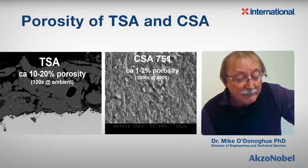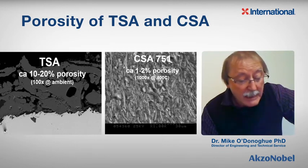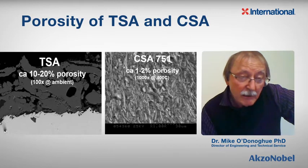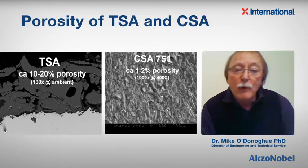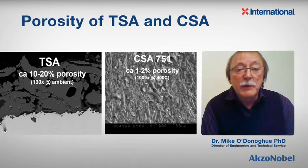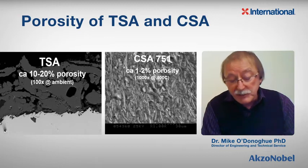If we look at that TSA, and that's 100 magnification on the left at ambient temperature, it becomes like a sieve. It's already, yes, it's going to work as a sacrificial anode, but in terms of barrier properties, now, on the right-hand side of what you're looking at, you'll look at the CSA 751. It's a piece of literally this taken off after exposure to 400 centigrade, and it's 1,000 magnification.